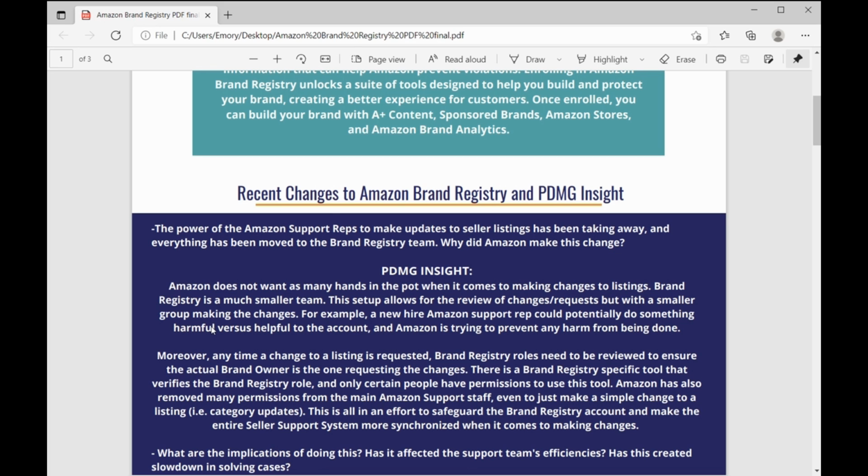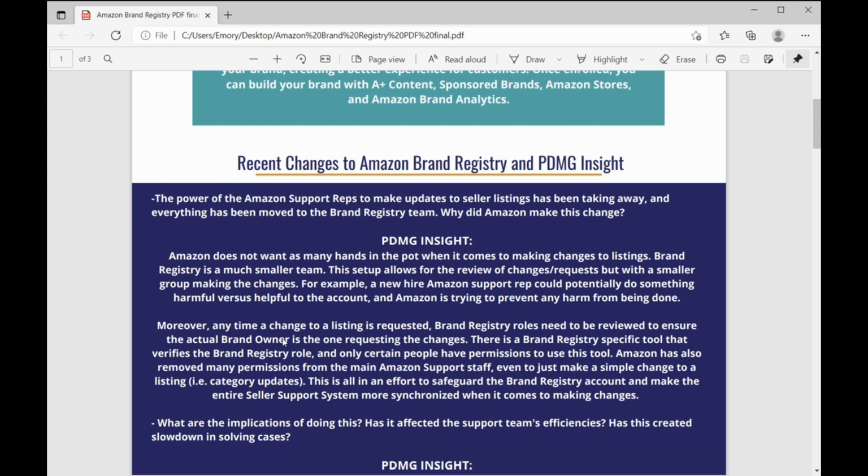So for example, a new hire Amazon support rep could potentially do something harmful to the account and mess something up. And Amazon is trying to prevent that. Also, anytime that a change to a listing is requested, Brand Registry roles need to be reviewed. And that means that Amazon is trying to ensure that the actual brand owner is the one that's requesting the changes. And there is a Brand Registry specific tool that verifies the Brand Registry role. Only certain people have permissions to this tool.